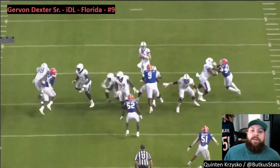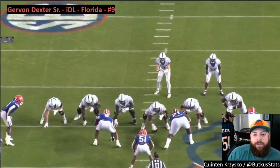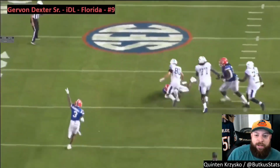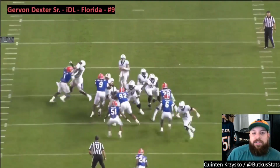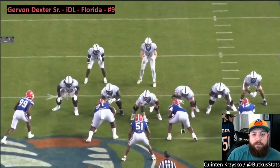With Dexter, I think we're getting a bit of a misunderstood player where he was asked to do some read and react stuff at the line of scrimmage. He was asked to hold up the line to cover some wide run lanes, because he does have a big wingspan despite having short arms.